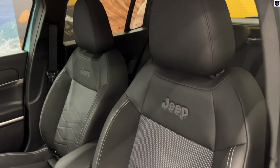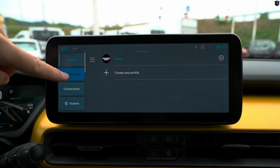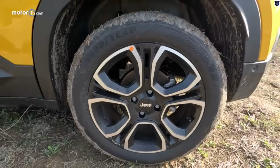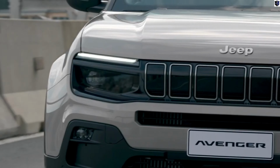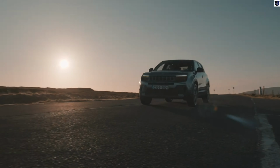The Jeep Avenger's 154 HP front-mounted motor draws power from a 51 kilowatt-hour usable battery capacity. Official tests state a range of 249 miles on a charge, with real-world driving returning around 180 miles. Charging speeds max out at 100 kW on compatible DC chargers, topping up the car to 80% in about 30 minutes. While not slow, it's already looking a bit outdated compared to other small electric cars offering 150 kW charging.